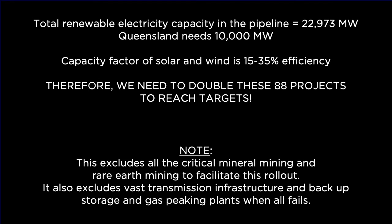The problem is that the capacity factor of renewables is 15 to 35%. So that 22,000 or close to 23,000 megawatts, you've got to really times that by 15% or 20%, because none of that power plant, all the solar and all the wind, is never going to operate at 100% at the same time consistently. Therefore, we'd need to double those 88, but I said before 95 projects to sort of reach those targets.